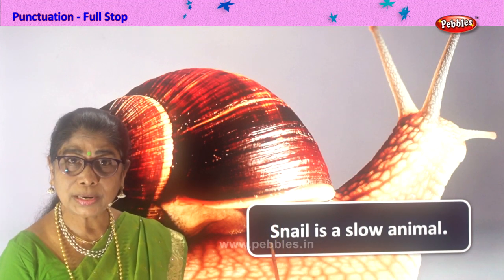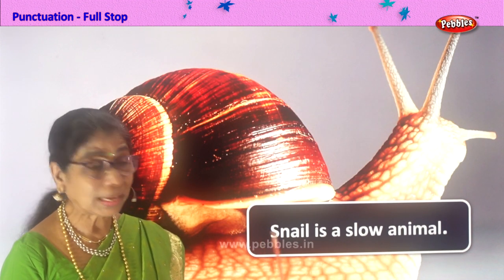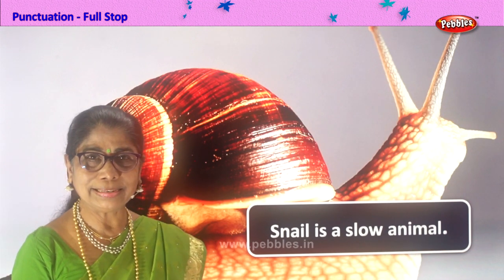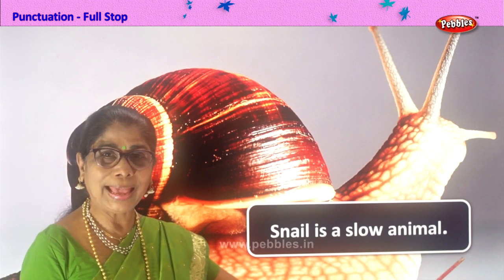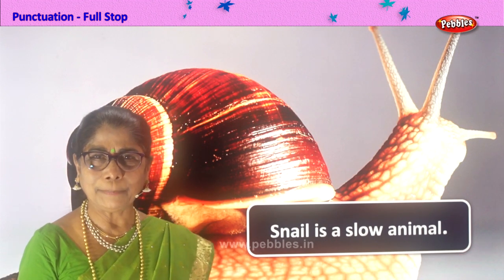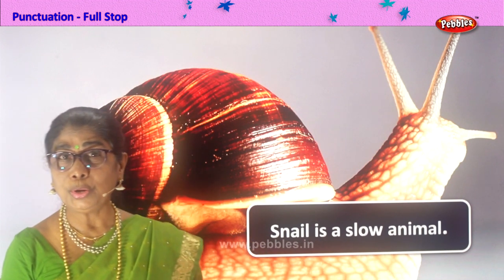Snail is the first word. S is the capital letter, begin the word. Snail begins with the capital letter. Animal is the last word. Punctuation, full stop. We place it at the end. Snail is a slow animal. The full sentence is complete with the full stop and begins with the capital letter. I hope you enjoyed this exercise. Shall we go on to a new picture?